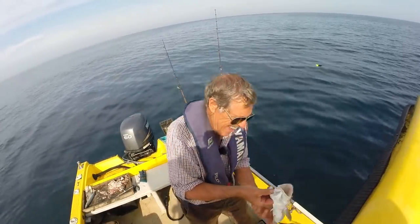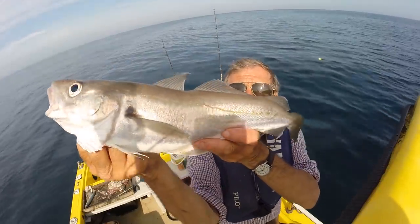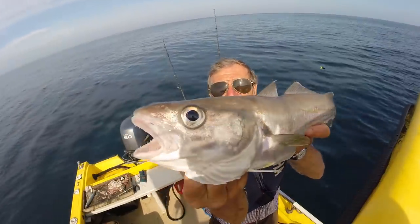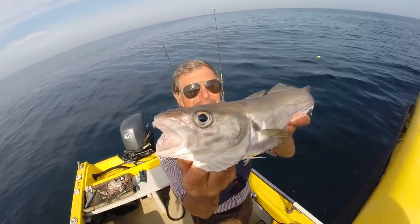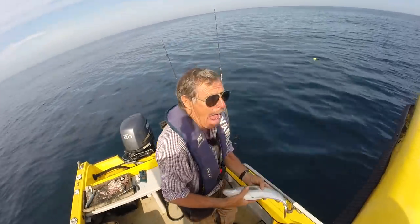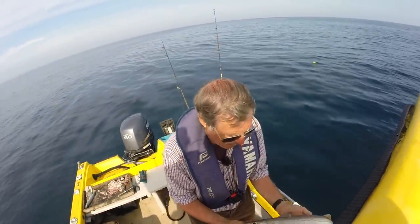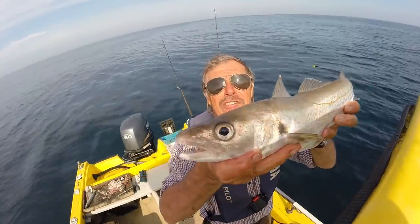Whack-a-do. Just check this one out, people. Now that's what you call a good West Country whiting. That is a good eater. I'm going to get him straight back. If I don't zoom him back, he ain't going to make it. And you can check out the teeth on him. I've just got spiked by him. That is a beauty. Let's get him back straight away.